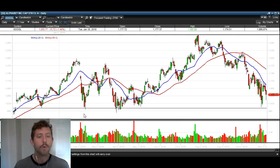And Google is right here at a major support. Well, we're a little bit above it right now, but this is a major, major support. It's right around $1,000. You can see it was this gap.